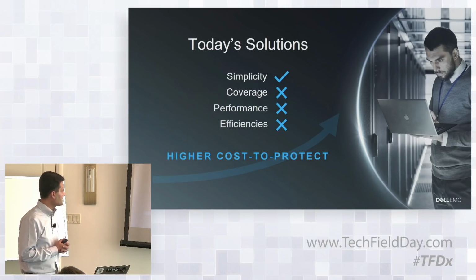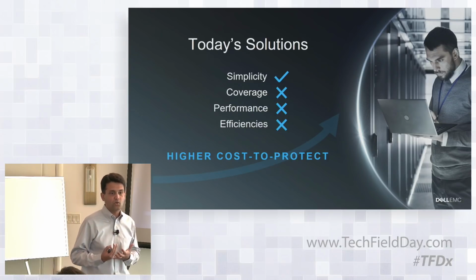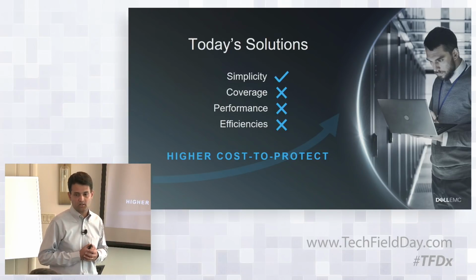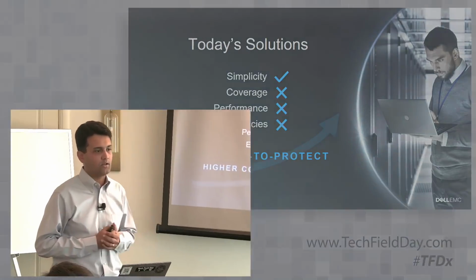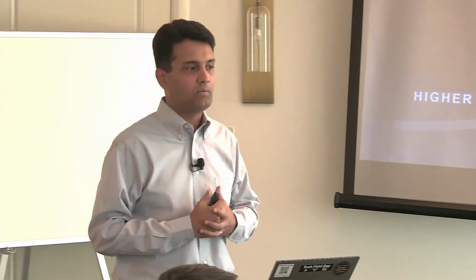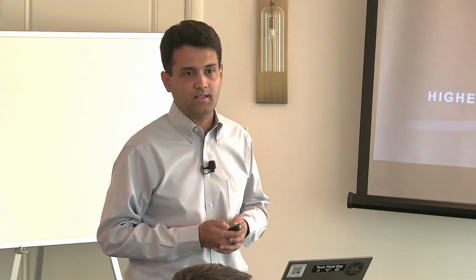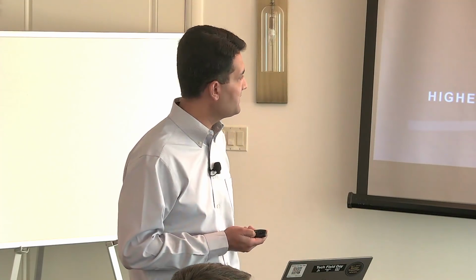And the other two aspects are performance and efficiencies. Nobody wants to pay more than they need to. Nobody wants to not have the best deduplication out there. And that's really where we bring some strengths to the table, and we're going to talk about that as well. So if you were to summarize everything together, we need to cut down the cost to protect, and that, in our assessment, is a weakness in the market out there, especially from a mid-market perspective.